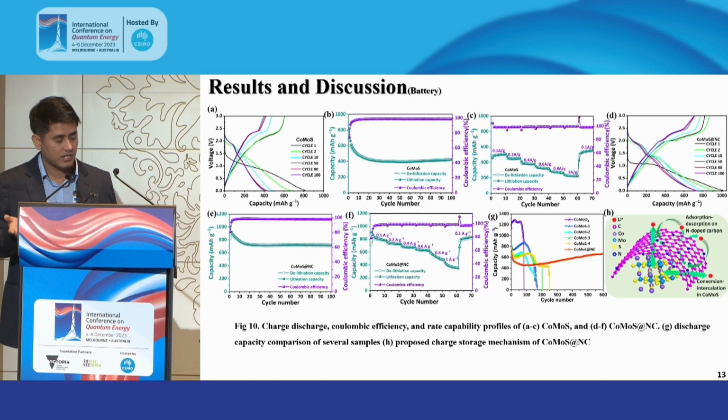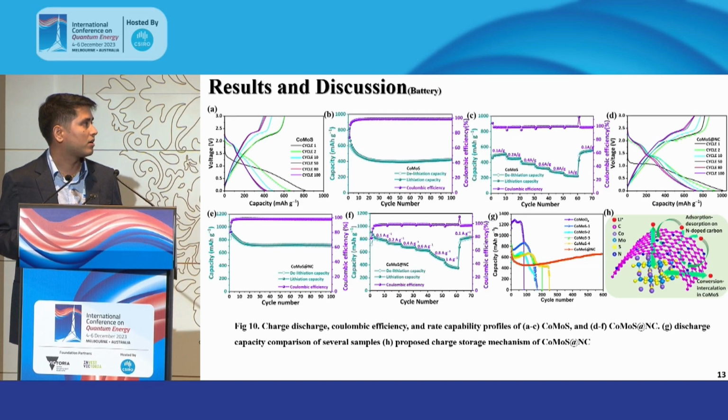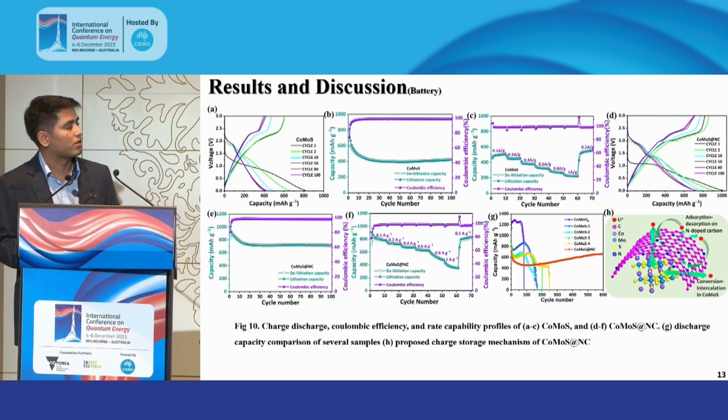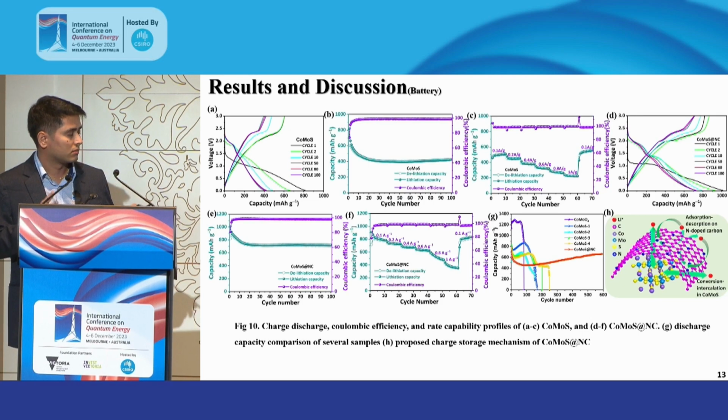And finally, we did the battery electrochemical characterizations. Here, if we compare figure B and figure E, we can see the capacity of the carbon-coated battery is quite high compared to the non-coated one. Also, in figure G, the stability of the carbon-coated electrode has surpassed the non-coated one. It reached around 600 total cycles, whereas the non-coated electrode was showing only around 200 cycles. The nitrogen-doped carbon coating is helping with adsorption-desorption charge storage, while conventional intercalation is happening inside the core, that is, the metal sulfide.